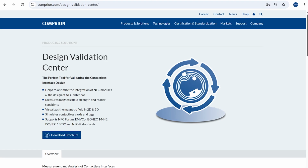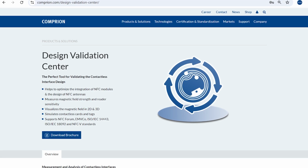It's really worth caring about this and taking an educated decision on whether the industrial design of your CCC digital key solution is good enough, provides good radio performance, and provides good user experience, and to take this decision based on data and not by being blind. There are solutions for this. I've shown you one solution from Comprion.